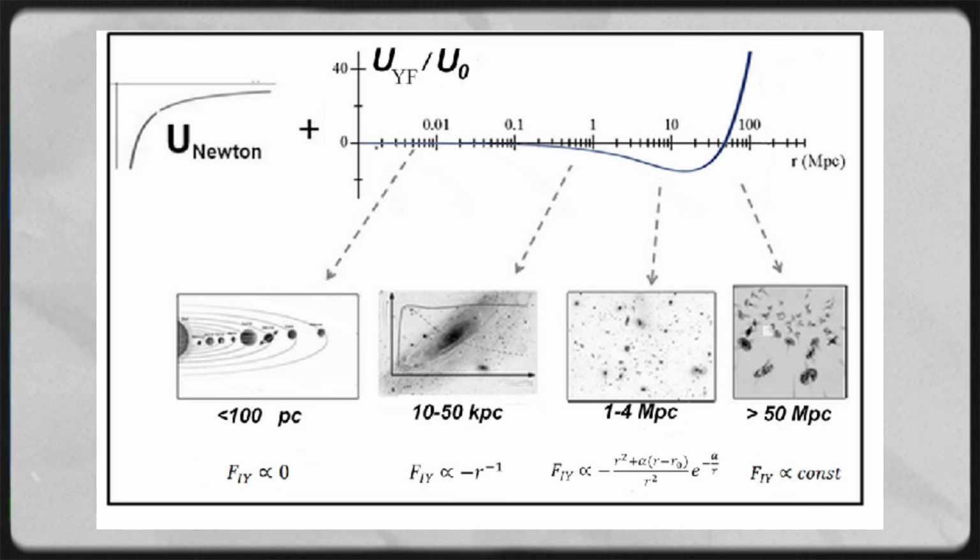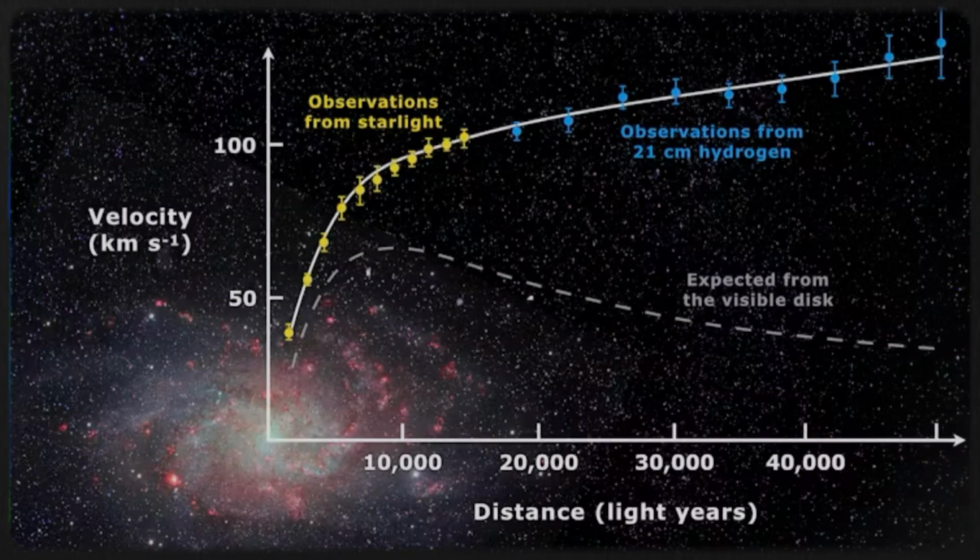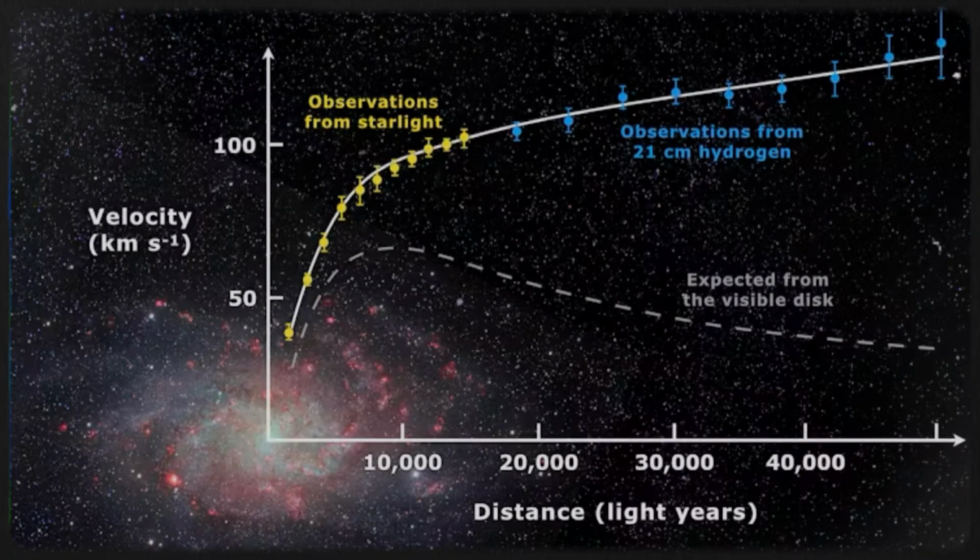However, MOND offers a fresh perspective. Rather than adding unseen matter, it suggests that the laws of gravity themselves change in these low gravity areas, providing the extra force needed to keep stars moving at such high speeds.